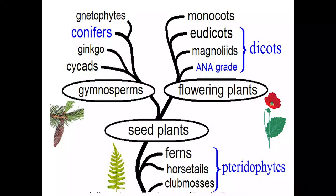Shows you about the difference between the gymnosperms, which are the ones that have spores, and the cycads, the ginkgos, the conifers, and the flowering plants. These are seed plants. Gymnosperms, we'll talk about in a minute, those are the pines and the non-flowering plants. And then these came up from the seed plants, and then the two types of seeds, the gymnosperms, the pine, and flowering plants.